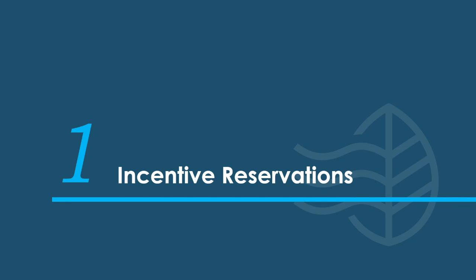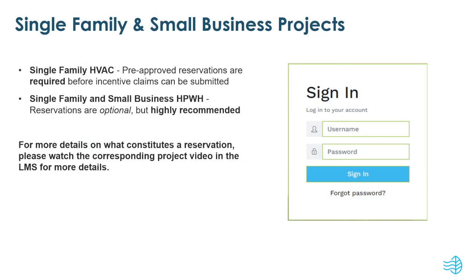Incentive reservations. Single-family and small business projects. For single-family HVAC, pre-approved reservations are required before incentive claims can be submitted. For single-family and small business heat pump water heater, reservations are optional but highly recommended. For more details on what constitutes a reservation, please watch the corresponding project video in the LMS.